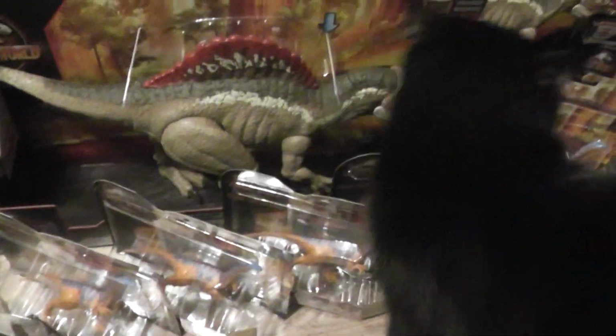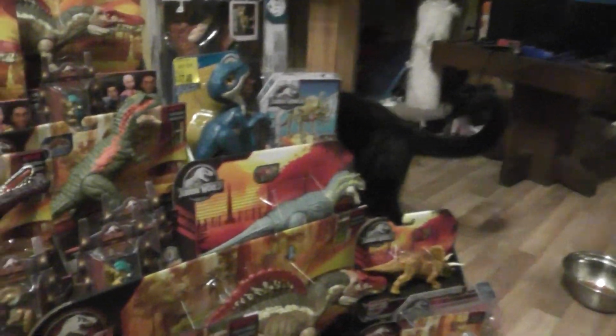Hi, Nasty. My cat. So cute. He's kind of concerned I'm blocking his favorite door, so he's going to be loitering around here.